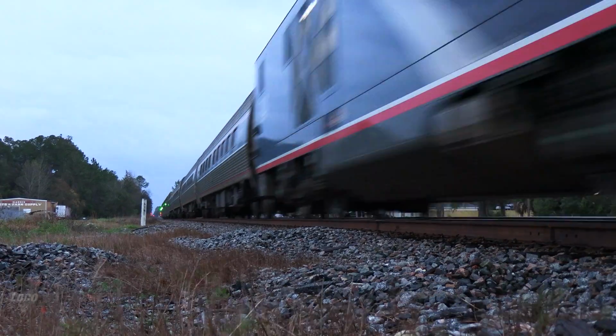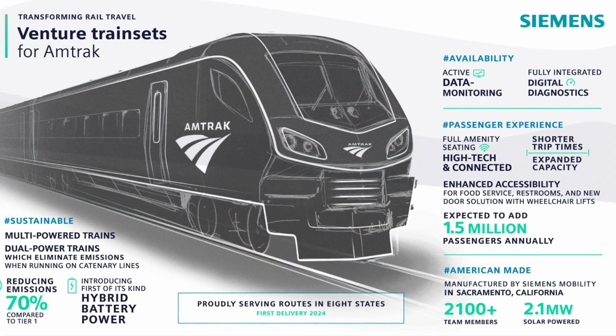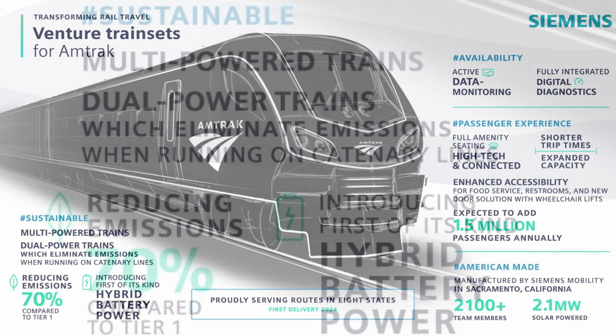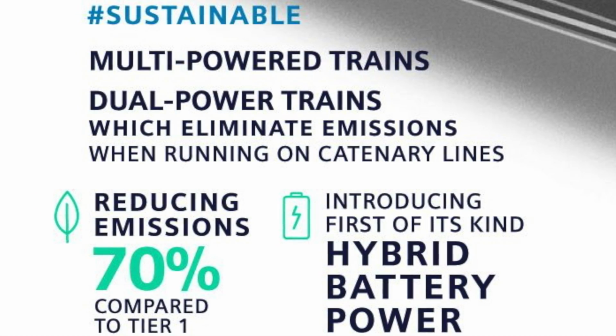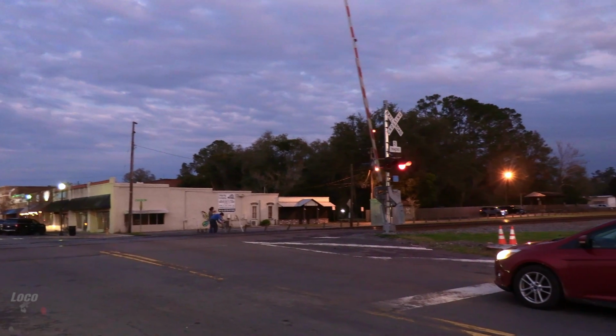Furthermore, all Siemens Charger locomotives are built with Tier 4 engines, which reduce emissions by 70% compared to emissions from Tier 1 compliant engines. And furthermore, it also promises hybrid battery power. What are you talking about, man? I wasn't able to find too much information on the specifics of this. If any of you guys know, please feel free to share your knowledge. Anyways, back to the Tier 4 part.